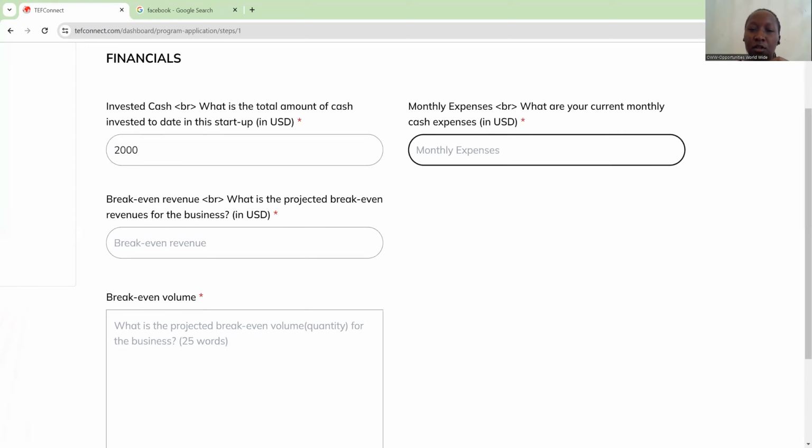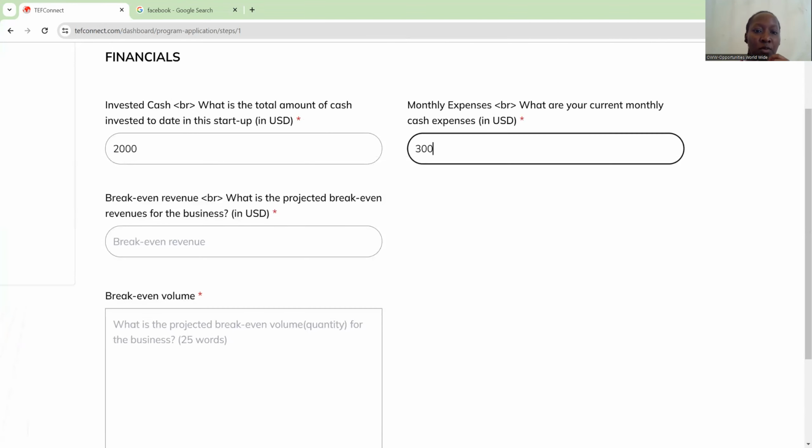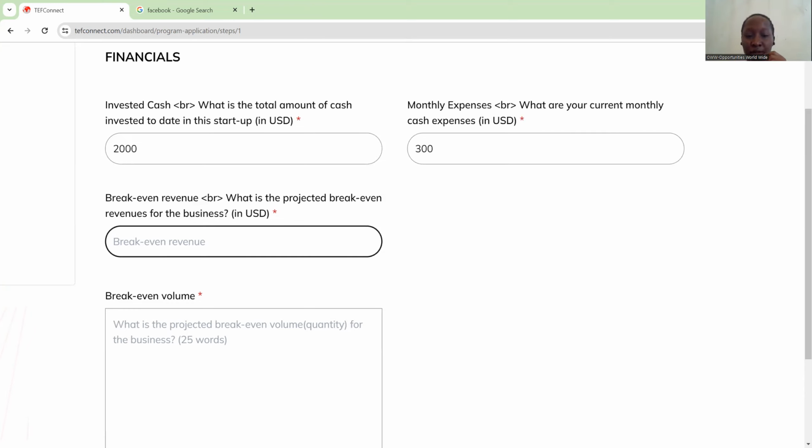So monthly expenses, what are your current monthly cash expenses in USD? Maybe $300. What's your break even? What is the projected break even revenues for the business in revenue in USD? So there, consult your financial experts, or you can just do a simple Google search to learn how to go about this. So here it would be like 30,000 US dollars.